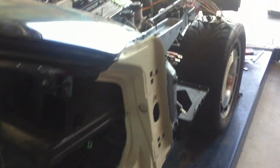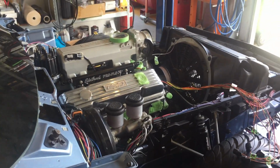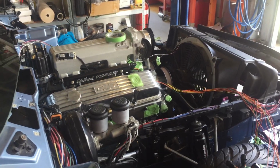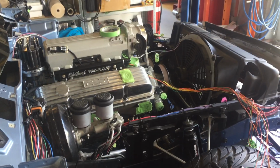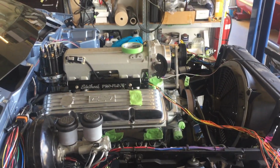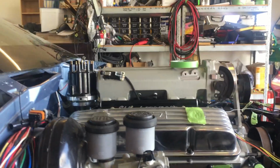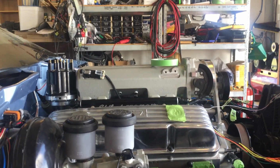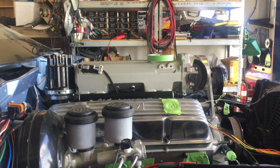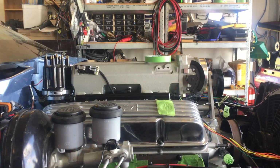Come down the pointy end. So that's it. So Dart 434, small block, big cube. Profile on that. So from what I've read, they've done this conversion a couple of times with this intake, and it does fit, but only by 1/4 of an inch.